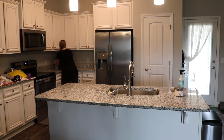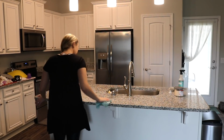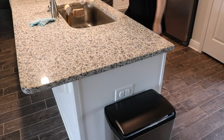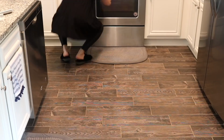I still have a lot of things that I can change for the better, but I have taken steps over these past couple of years to move in a more natural and clean direction. That way I can create a healthy, clean environment for my family, my babies, my pets, just everyone. So now that I know a little bit more about it, it is just so exciting to be able to share that.